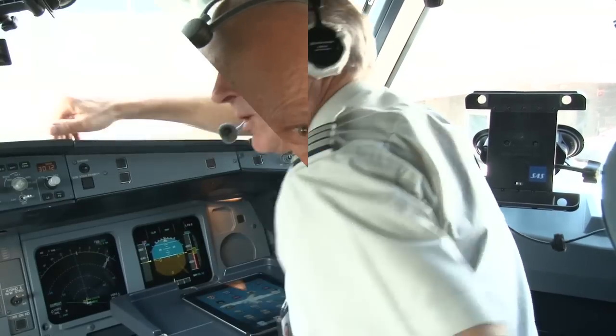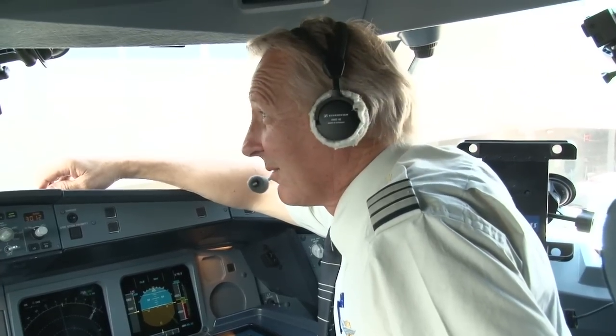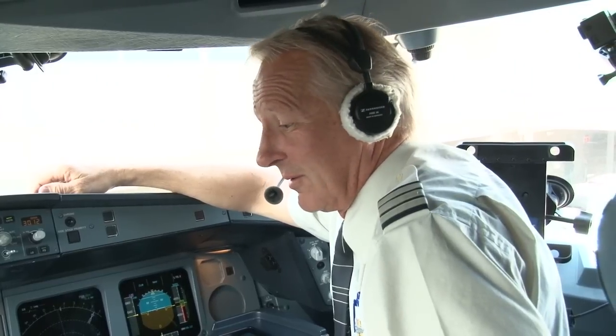Beautiful. Hi, welcome back. We're back in the cockpit after a nice layover in Washington, D.C. We've had excellent weather. We had some Mexican food last night, and I had too much sun today, but anyway, we're bound back for Copenhagen in this Airbus A340.